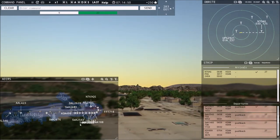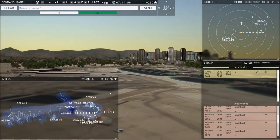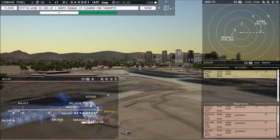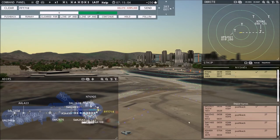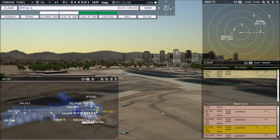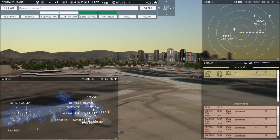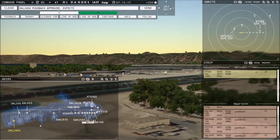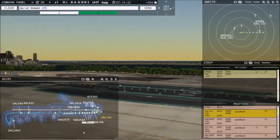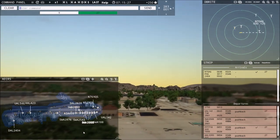Ground, 769 Quebec Sierra ready to taxi. 769 Quebec Sierra, continue taxi. 283 at 1 knot, runway 27, clear for takeoff. Wind is 283 at 1 knot, runway 27, cleared for takeoff, Frontier Flight 718. Tower, Delta 2404 requesting push and start. Delta 2404, pushback approved, expect runway 27. Ground, 27 pushback approved, Delta 2404. Runway 27, line up and wait, contact United 142. Roger, good morning.